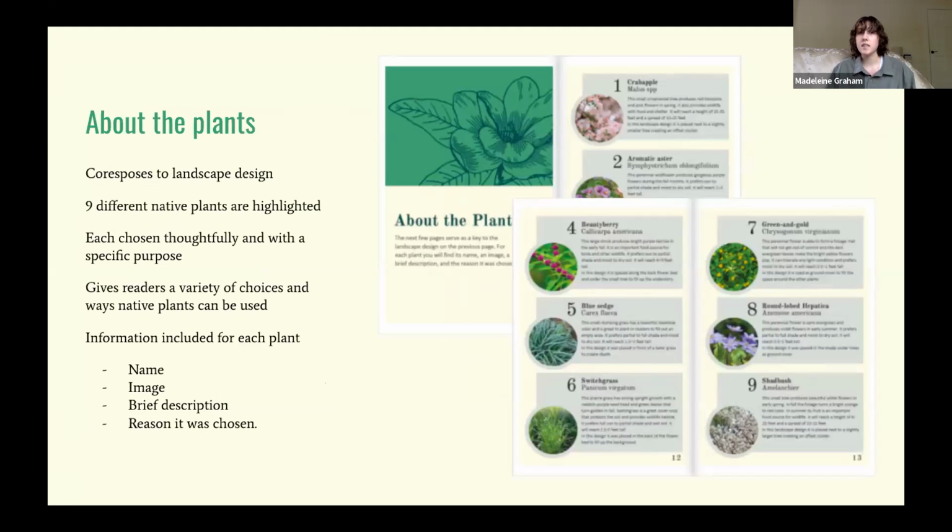So that whole landscape design, as I said, was made thoughtfully using native Maryland plants, and that is highlighted here on this page. So each plant was taken from the landscape design and put on this page with the name, an image, a brief description, and the reason why it was chosen. I really wanted to include the reason why it was chosen because, again, every plant was chosen for a specific purpose. And this way readers can kind of see how native plants could benefit them in their yards.